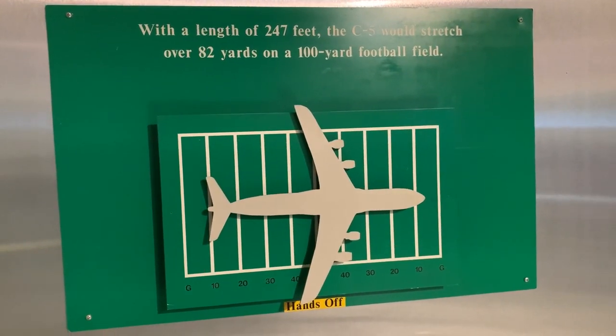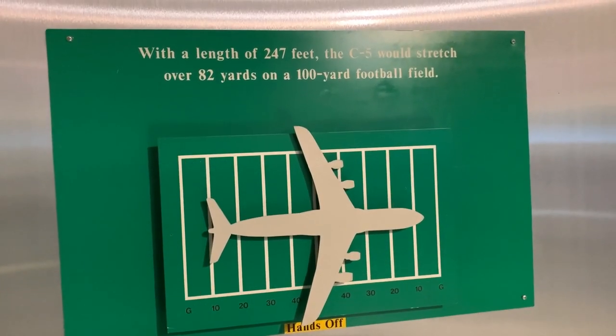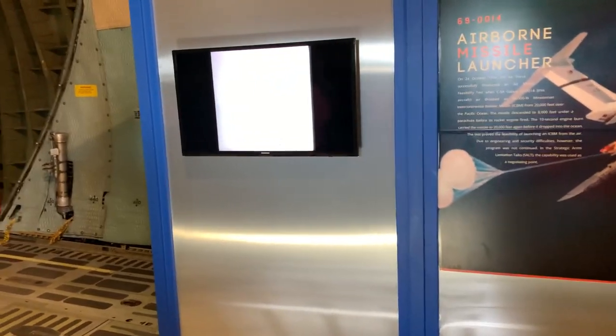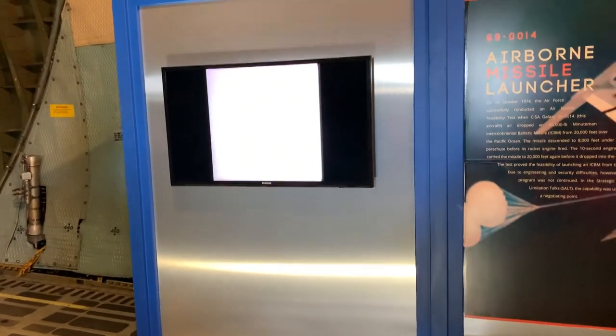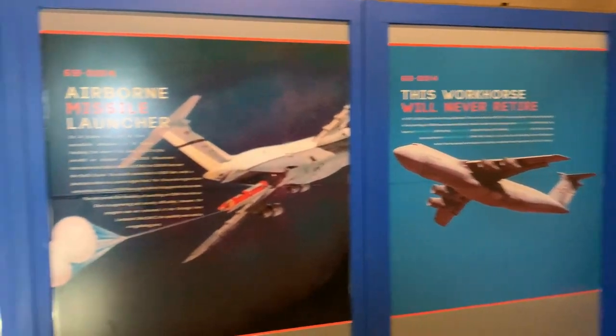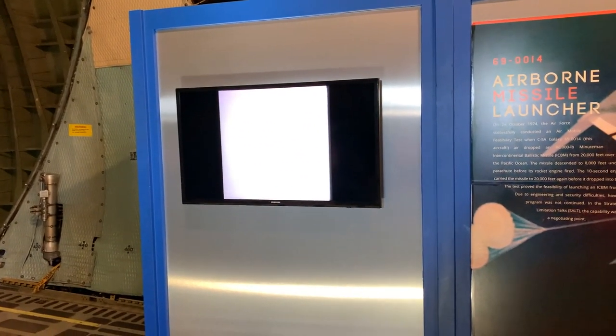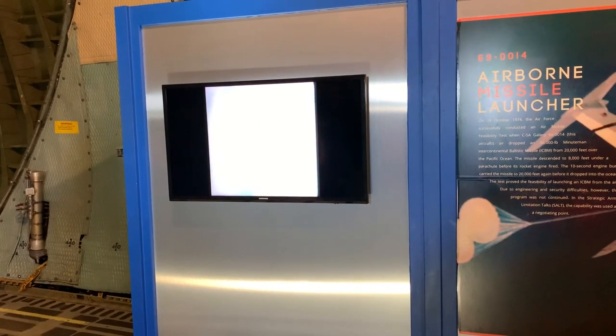The feasibility of the air mobile ICBM concept. Over 82 yards in length. It's on parachutes, wow. Stabilization kit is separated from the missile and we're coming up on a burn. Coming up on a burn. Hey, we've got ignition. Oh, that's how they do it.